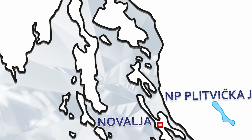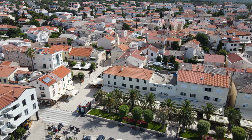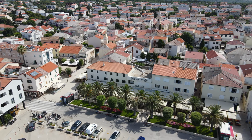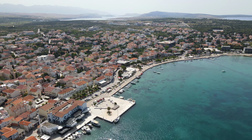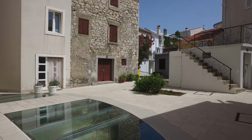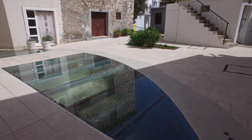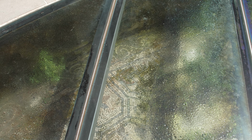Novalja has a long, turbulent, and interesting past, as evidenced by numerous archaeological finds in various localities in the city and its surroundings. Among them, 3 early Christian basilicas from the 4th and 5th centuries stand out, and the remains of the floor mosaic of one of them can be found inside the Gothic Church of Our Lady of the Rosary, in the center of the city and in the courtyard behind it.